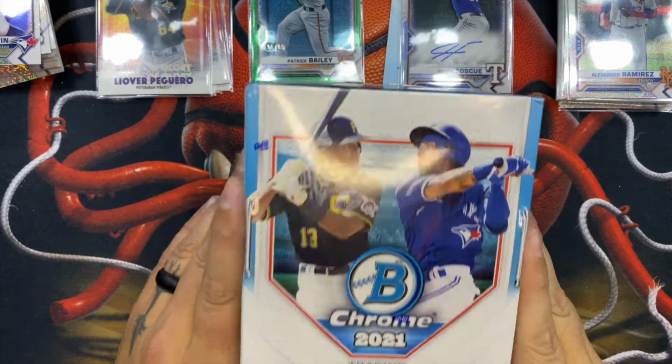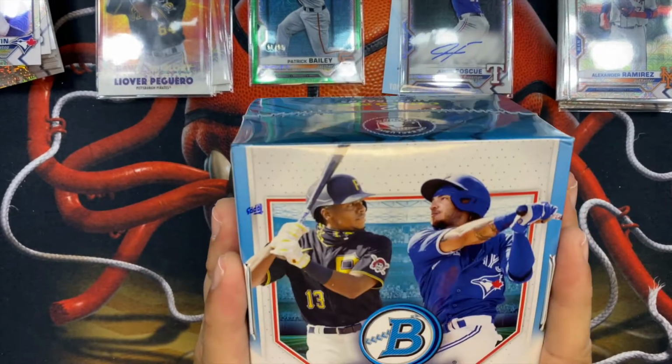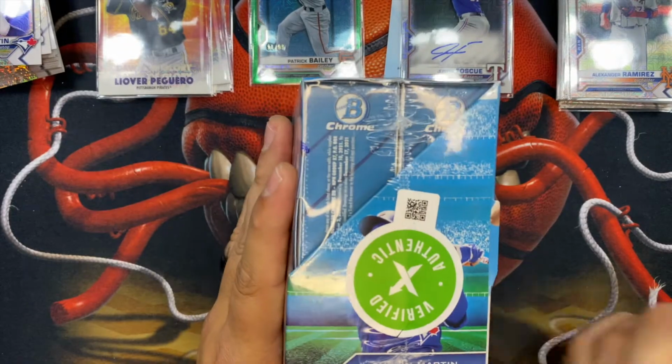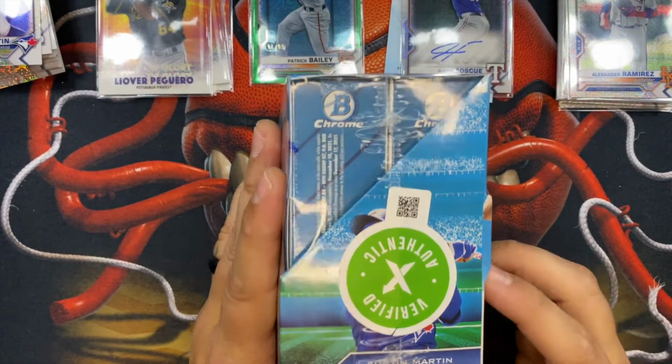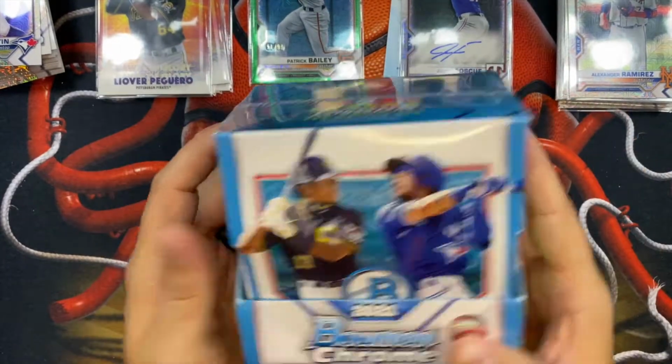All right, Neon Crew, it is finally time for that ultimate battle conclusion. We are going to be opening up the 2021 Bowman Chrome Hobby Box. I got this off my friend StockX. StockX is pretty awesome, good to take a look at them. It's slightly damaged, but it is what it is because we're ripping it anyway.